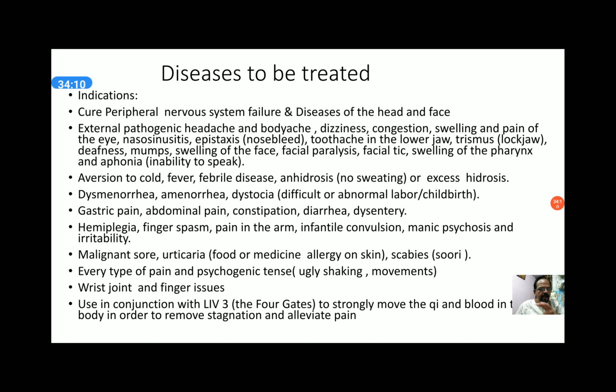This point stimulates the uterus to shrink and open, shrink and open, shrink and open. So it is contraindicated for pregnant women. We should not apply it to them. Only at the time of delivery can we apply this point.